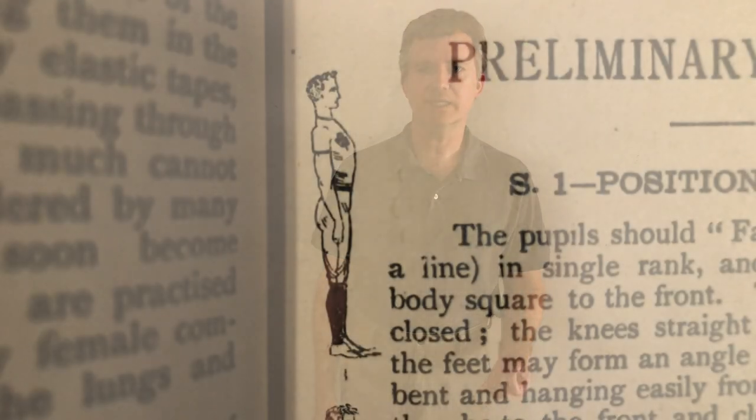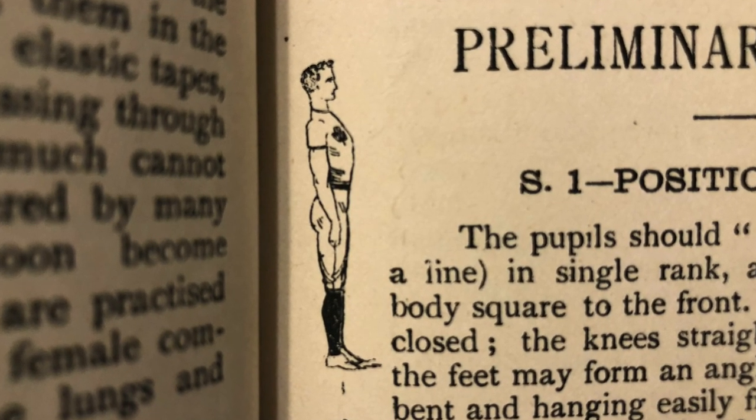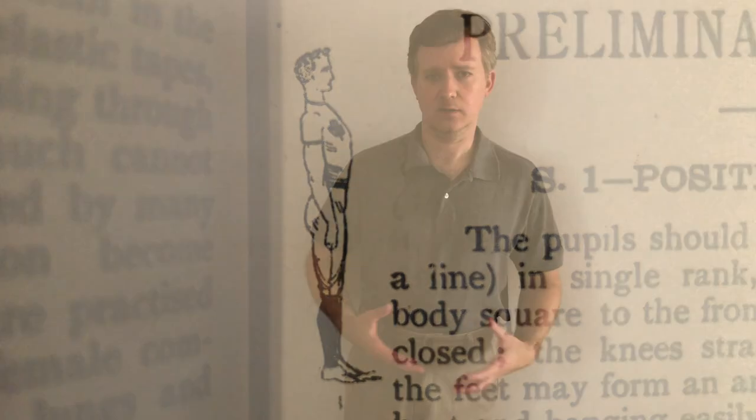The next exercise is from a bit later, from 1889. It is Scottish in origin, and it's similar, but you're really isolating those muscles around your shoulder blades, clasping your hands behind your back, and you are bringing your shoulder blades completely together as much as possible, and then throwing them forward, once again timed with the inhalation and exhalation.